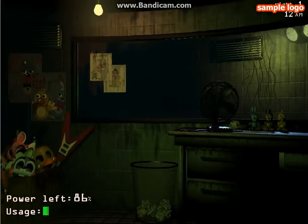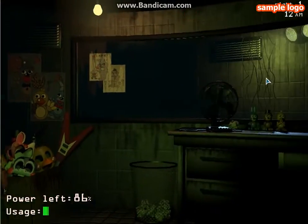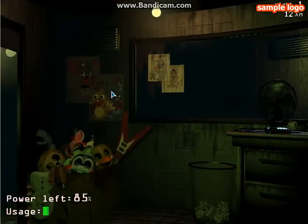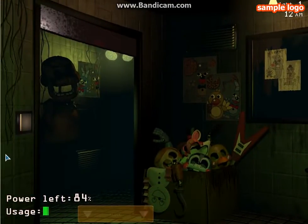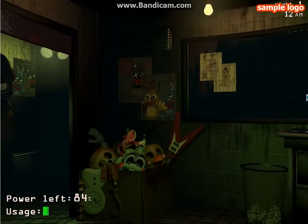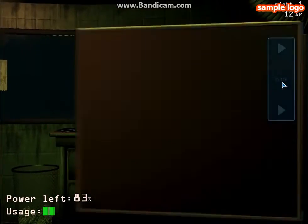Now let me tell you about what's new. We found another set of drawings, always nice, and a foxy head, which we think could be authentic. Then again, it might just be another crappy cosplay. And we found a desk fan, very old school, metal though.